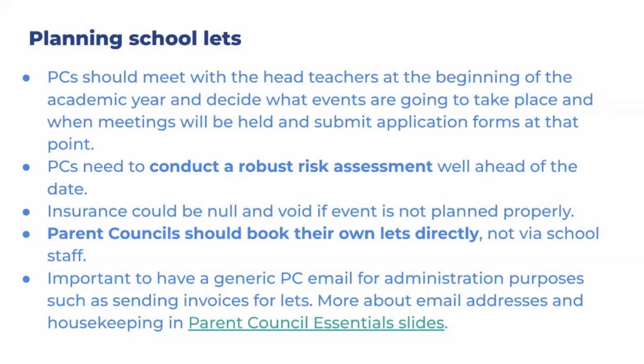Another important aspect of this is that parent councils need to book their own lets. If it's a parent council event, they're in charge. They need to fill the let form in, and they need to satisfy the letting section that things have been planned appropriately. It is absolutely no longer acceptable for school staff to do that. You can't ask the clerical staff in the school office to do this for you, because they are not a member of your parent council.